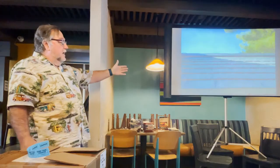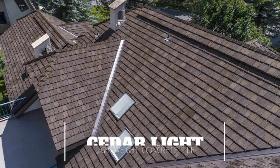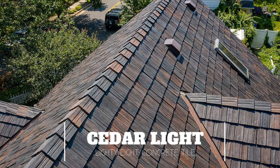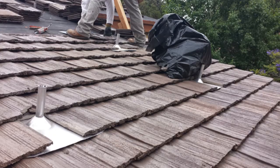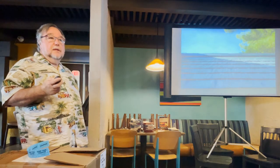And this is called Cedarlite. It's a lightweight. If you see this on a roof, it's very, very fragile. It's lightweight concrete, and because it's lightweight concrete, it's required to have 2 fasteners per tile. And anytime you drive a lot of fasteners through concrete tile, it stresses it.